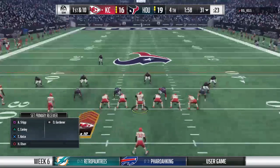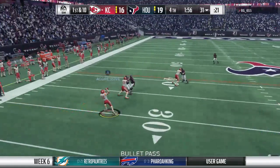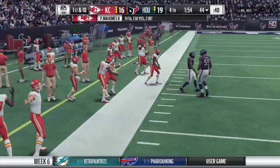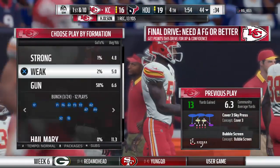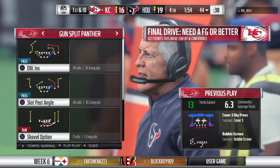Here we go now. Back to throw. Quick hitter here. It's complete. And he goes out of bounds just shy of the 45. Give him 13 yards there and a Kansas City first down. That's what they need right now. Get the first down, get out of bounds, stop the clock.